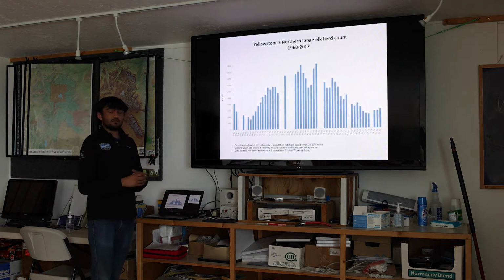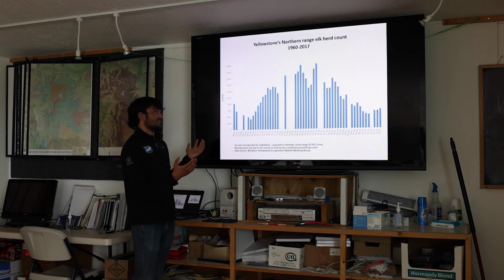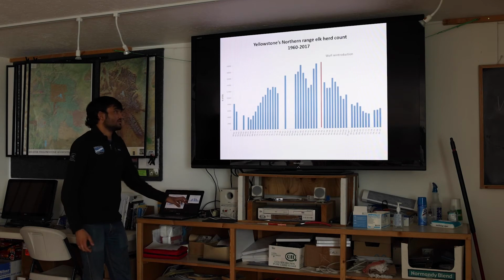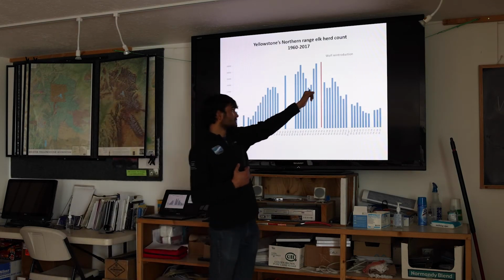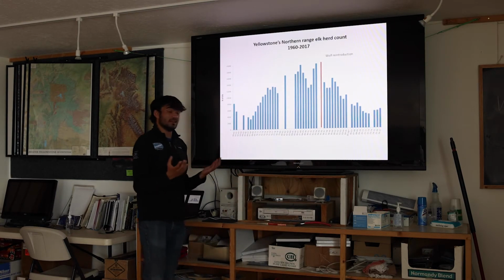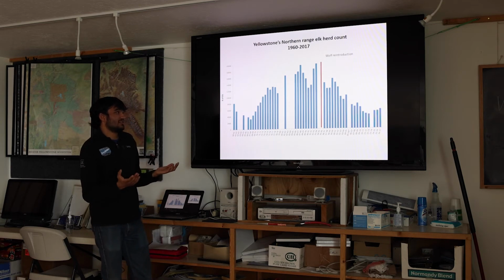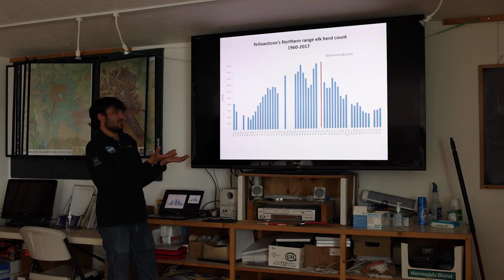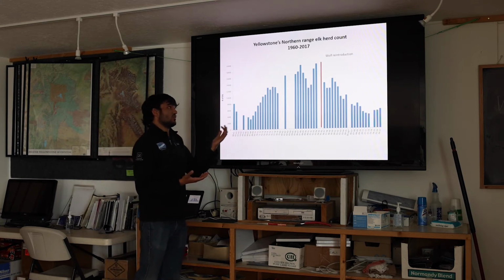So we'll get back to the elk population, right? This is the elk population in Yellowstone National Park over the last many, many years. This is wolf reintroduction. We see an obvious decline after the reintroduction of wolves. And a lot of people like to blame wolves for that decline. However, what we like to point out as well is that we didn't have as many wolves on the landscape at that point. We had about 14 wolves. It's unlikely that they were responsible for that whole decline, right?